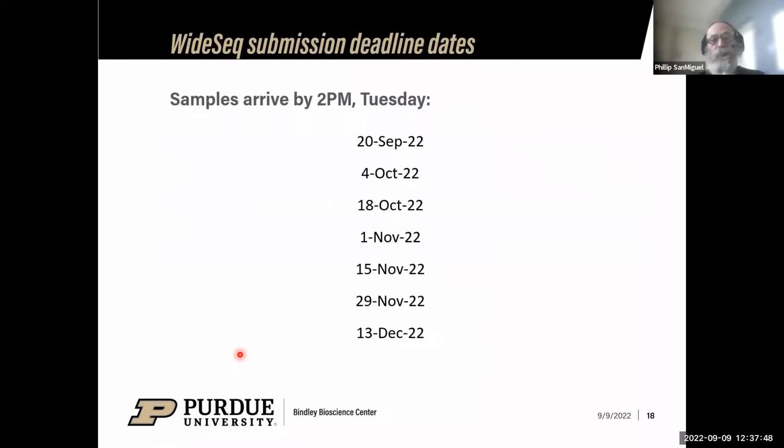And again, we have this deadline we set up so that, say you want to have some sequencing done, you just want to have an idea of when you're going to get your results back. Well, if you can get your samples to us by 2 p.m. Tuesday, the 20th of September, then you'd get your results back probably in about a week. Usually it takes a little bit less than a week or a little bit more than a week, maybe by 1 day. And then if you miss that deadline, we have them every 2 weeks, except over winter break, we skip one of those weeks.